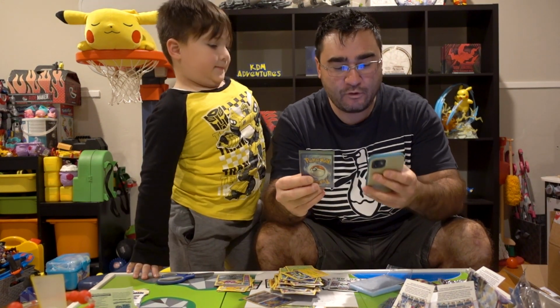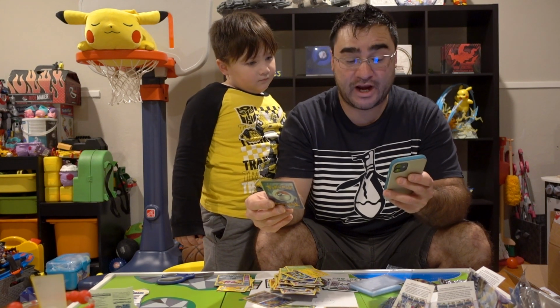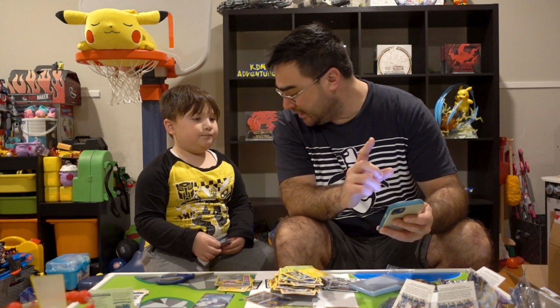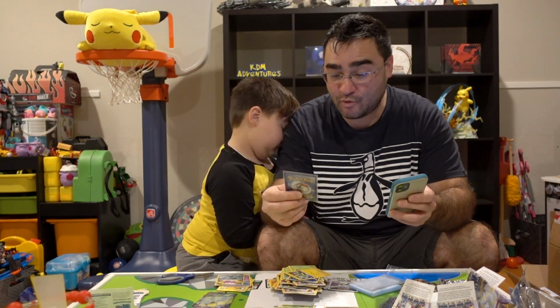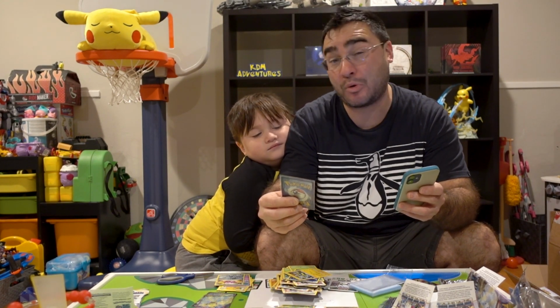So Alolan Vulpix V, number 33 out of 195, is considered an ultra rare, and it comes in at 1.18. Riggy Leaky V, what number is it? 175 out of 195. That is ultra rare. 4.40. Last one is Radiant Jirachi. Number 120 out of 195. It's a Radiant Rare, and that comes in at 0.93.